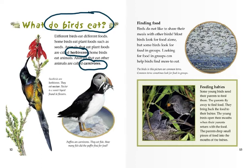Now, finding food. Birds do not like to share their meals with other birds. And to be honest, I don't blame them, because when I'm really hungry, I don't want to share my food with anyone either. So most birds look for food alone. But some birds look for food in groups. And obviously looking for food in groups can help birds find more to eat. Think about it. When you work together, you usually have more success.